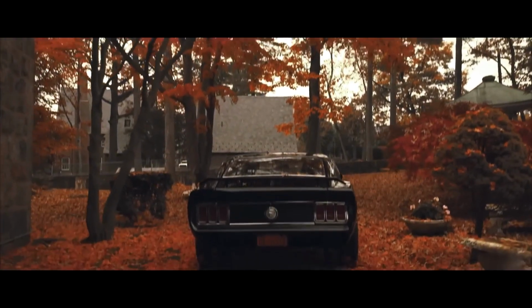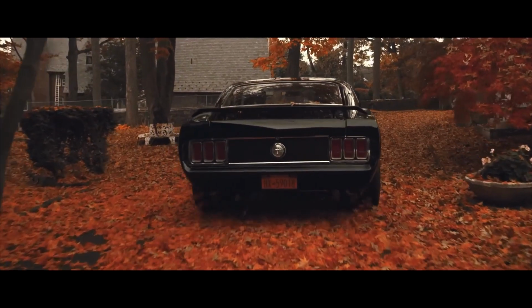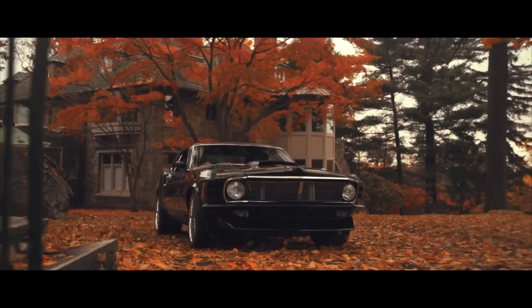The first generation Mustang came out in 1964 and a half. It's supposed to come out in 1965, but they made them a little bit earlier also. Lee Iacocca had huge influence on the design. He wanted a two-door, four-seater that had horsepower and was still fun.